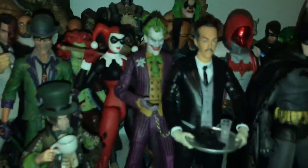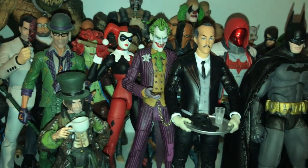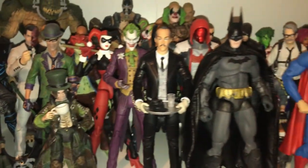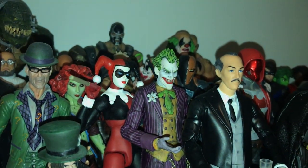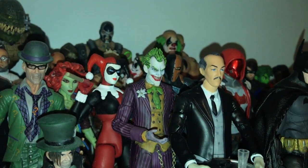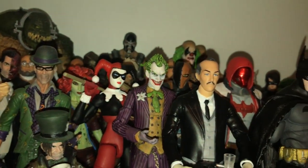Then we have my Joker, who is the Mattel body with the DC Direct head. I really hope the McFarlane upcoming Arkham Asylum Joker looks better, because while this one looks really good for a generic Joker, it's not really accurate to the game model. He has smaller teeth in the game model and like a wider smile. But I'm still really happy with this one.